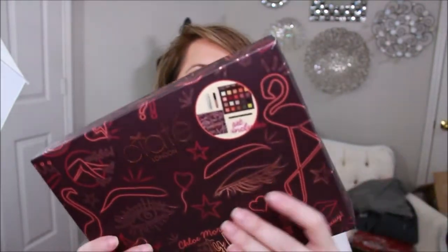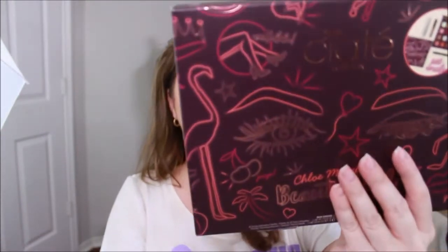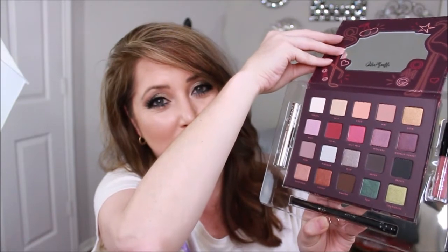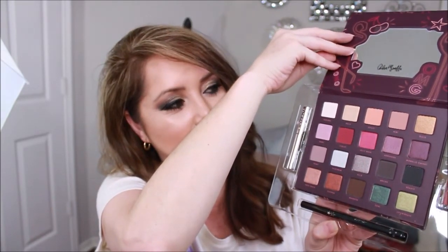Just saying. I did pick up the Chloe Morello palette. This is her second palette that she's put out. So this will be kind of intriguing to try. I did enjoy her first palette. The first palette came with actually like a little makeup bag, which looked like that. I actually carry it with me and use it every day. So it comes with an eyeliner, a lip, and a mascara. The palette has really pretty colors, so I'm looking forward to digging into those.